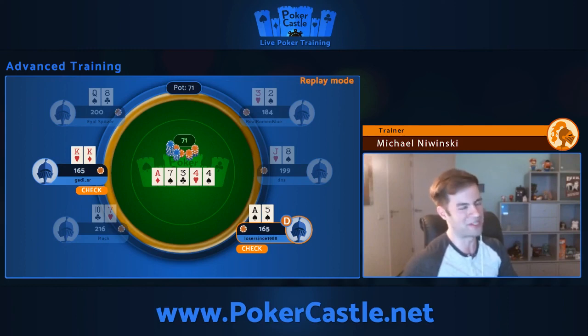And if I see that they're folding too much, 3/4 pot is now going to be my bluff size, and I'll size down when I actually have a hand like this. Yeah, makes sense.